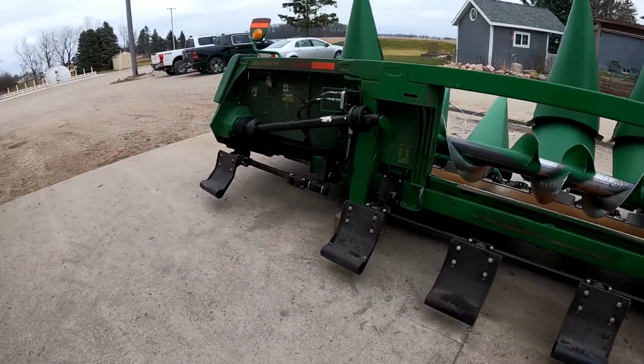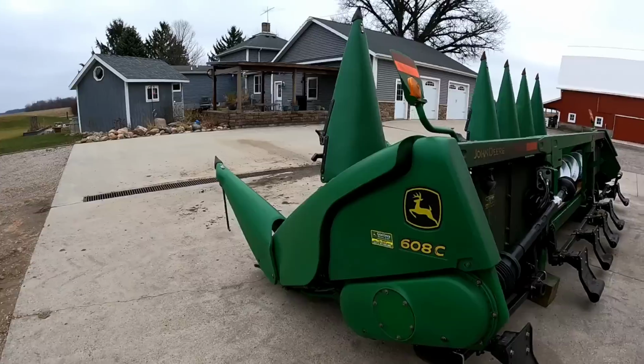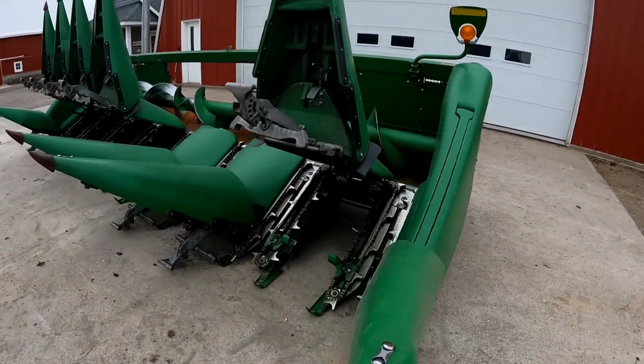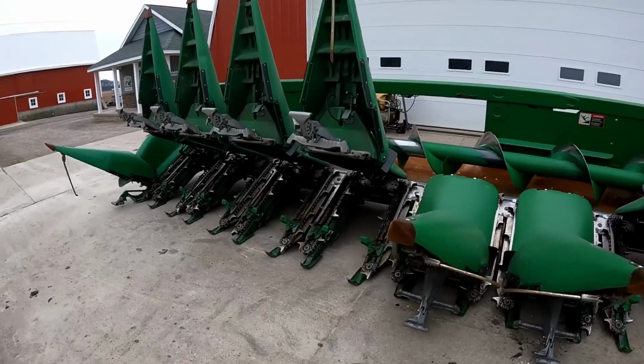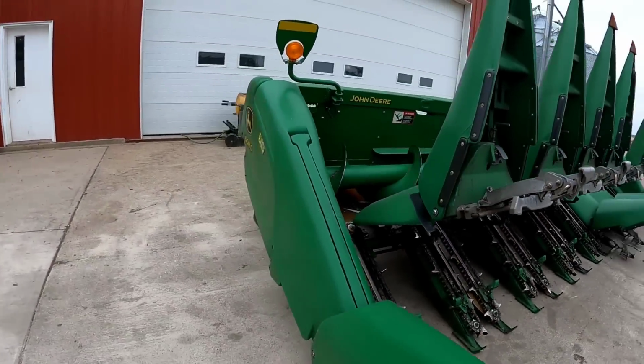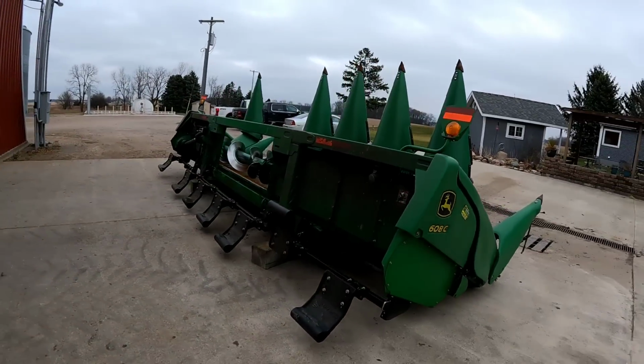Here we are. Nathan's got the corn head off the combine, and we're gonna work on it for about an hour. I bet we'll get a lot of it done, most of it done, and see where we get. But I'll set up a little time lapse here for you and go from there. But yep, hopefully get it done today, or we will get it done today.